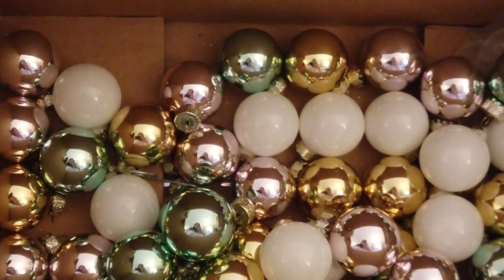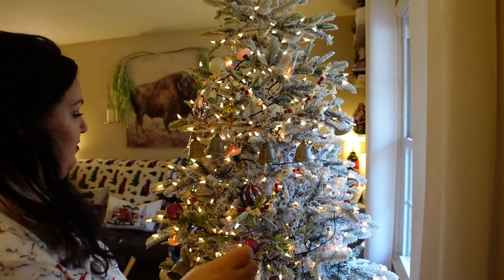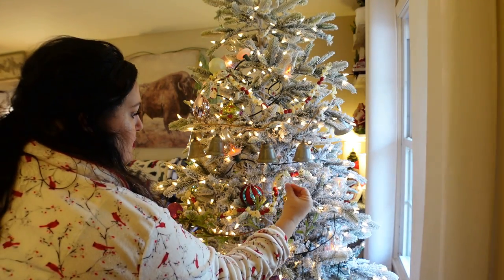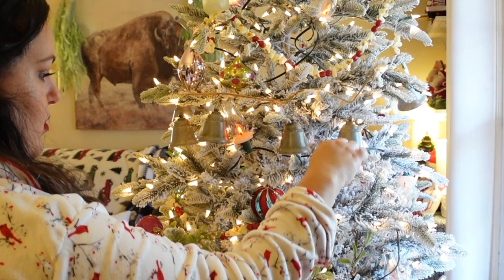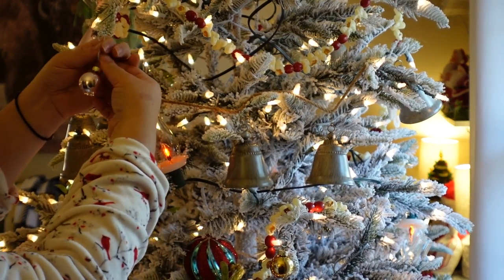And I just wanted to be cozy today. So you guys, I am decorating in my PJs. These are one of the cutest PJs I have. They're these white super soft PJs, and they have these beautiful red cardinals on them. I thought this is perfect for the winter and for this cozy video.